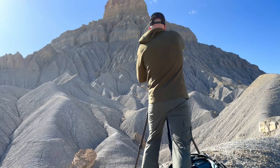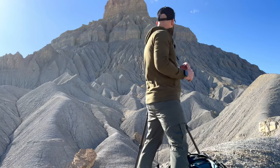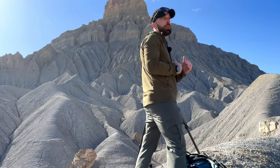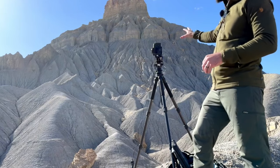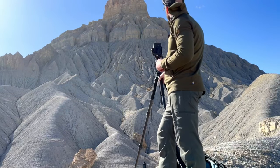Okay, so this second composition I'm just focusing on this leading line with the three rocks. That's what really drew me to the image. So I want to make sure I just shoot that, because although the butte itself is gorgeous and the light is really amazing, this is the primary subject for me. So I want to make sure I have a composition that highlights that as well.